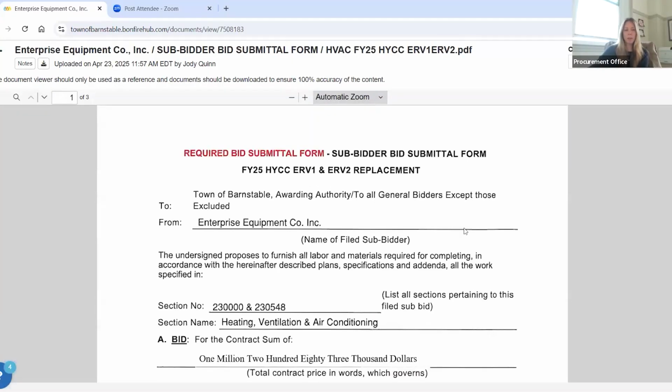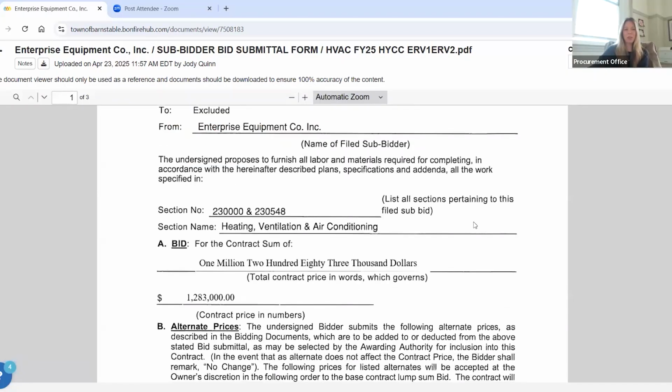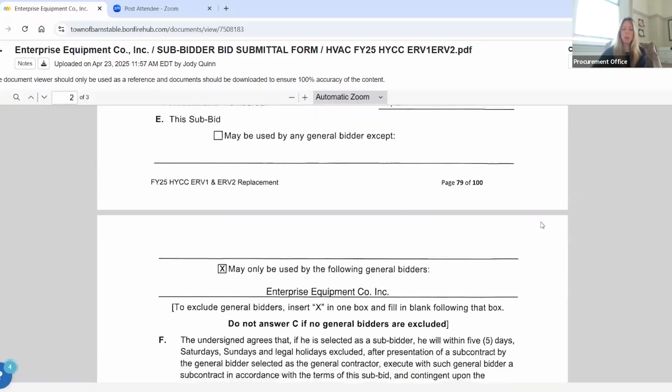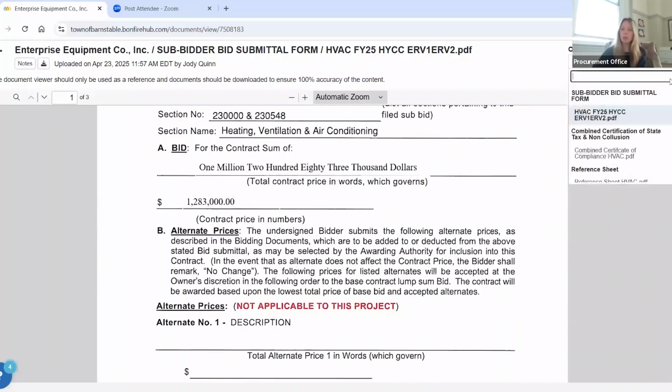Okay, the first bid, again from Enterprise Equipment Co., Inc. for heating, ventilation, and air conditioning. They proposed a price of $1,283,000. Addendums 1 and 2 are acknowledged. This may only be used by Enterprise Equipment Co., Inc.